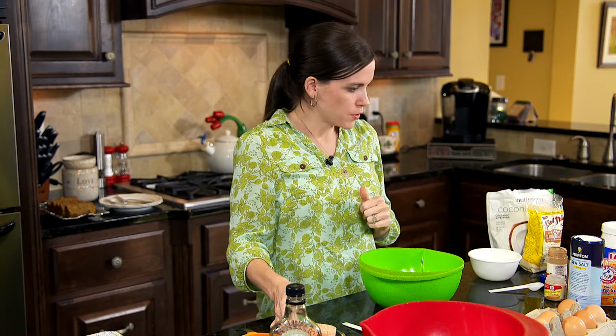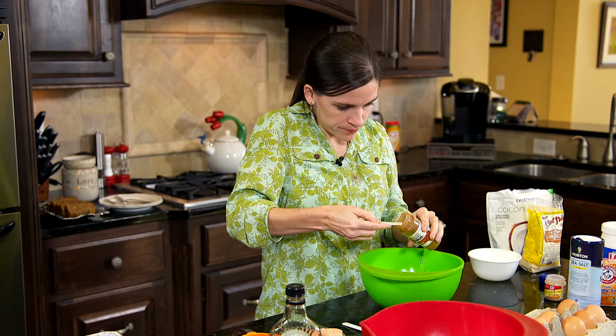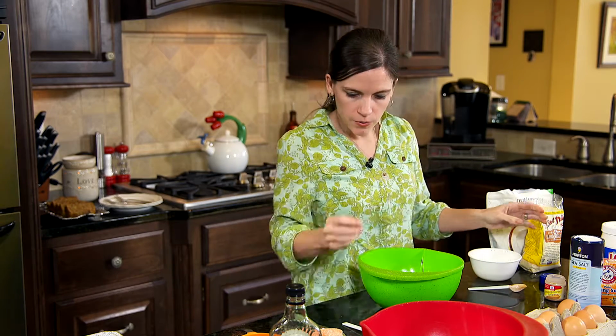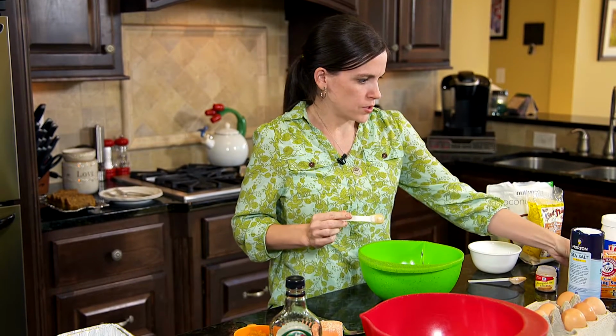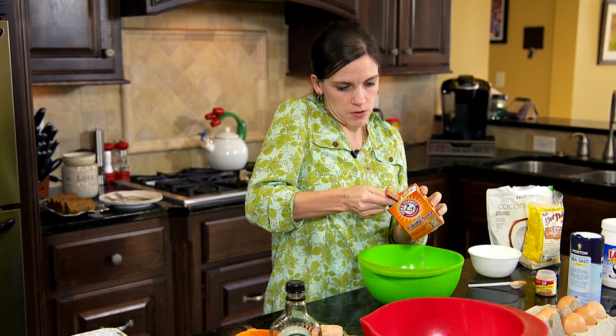And then we're going to put a few more dry ingredients in here for some flavor. We got a teaspoon of cinnamon. I'm going to do that in there. Make sure it's even there. And then we're going to do 1/2 teaspoon of pumpkin pie spice for some more added flavor. Then we're going to do a 1/2 teaspoon of your baking soda.